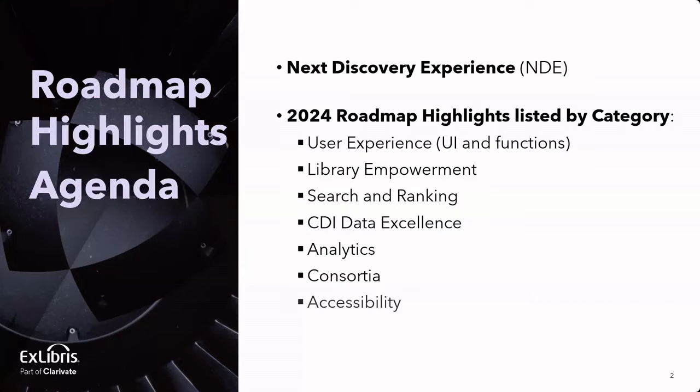Although most of the NDE project is not going to be released during this year, it is important for us to review it, as you will see when we get to the roadmap that a few of the NDE elements are already implemented in this year's roadmap. NDE serves as our compass, illuminating our vision for the Primo of tomorrow. After Israel guides us through the NDE and its key areas, we will review together the 2024 roadmap highlights, which will be segmented by the categories that you can see here on the screen.